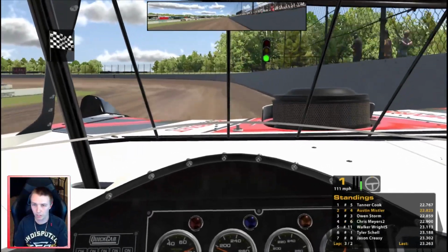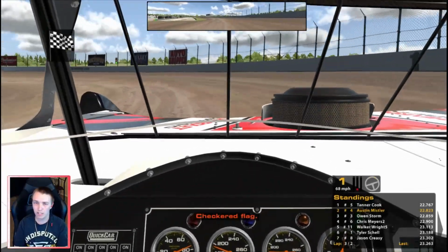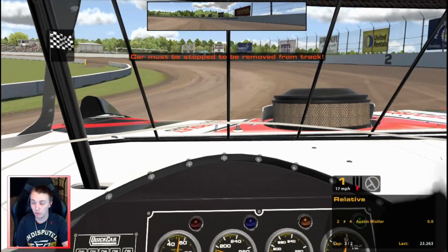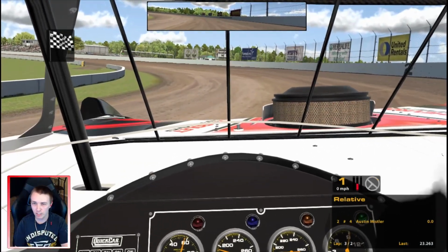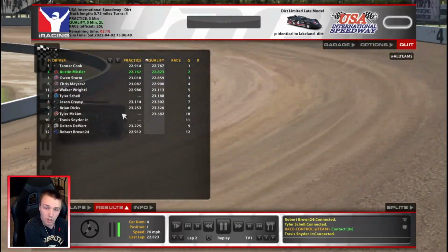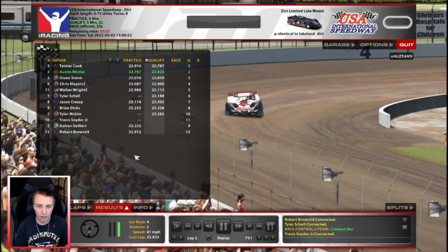Tanner got first. He ran a good lap. He was very fast in my last practice too. I knew he'd be a good one to watch for because he was going to be fast right there with me for sure. But so far we are second. Might fall down. Oh, Tyler already ran 1 lap. He ran a 23.1, almost a 2.